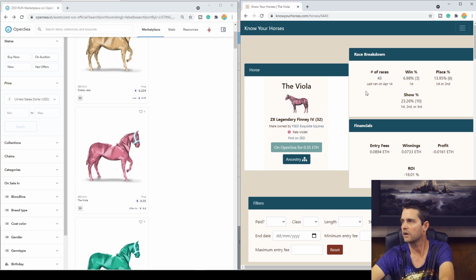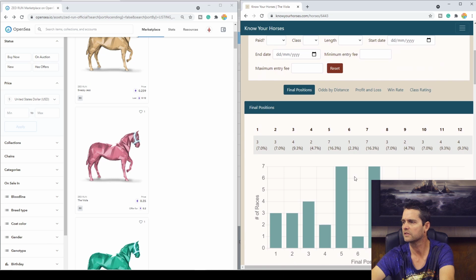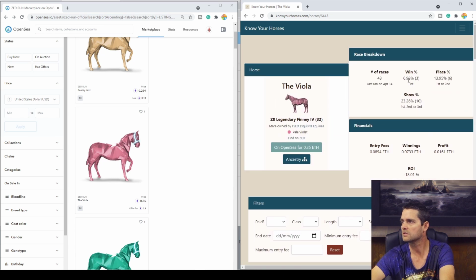There we go, the Viola, 7% win rate. Decent place rate, decent show. Okay, so show is the first, second, third. No, it's got to be first, second, third, fourth, is it? Because otherwise, that plus that. Oh no, place is first or second. Sorry, I thought place was second and third. Right, so show is first, second, third. Gotcha. We talk differently about that in Australia.